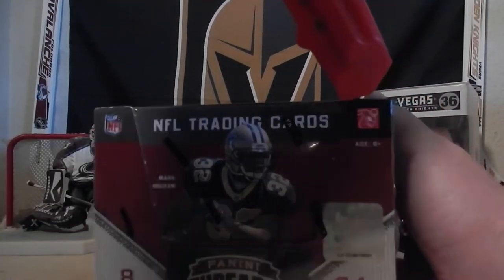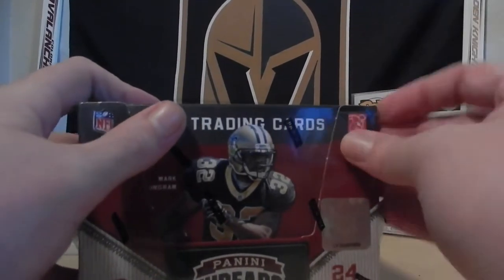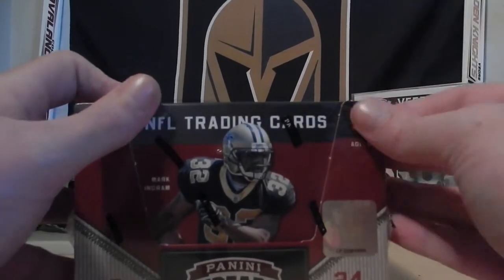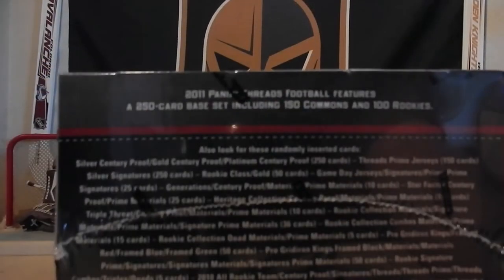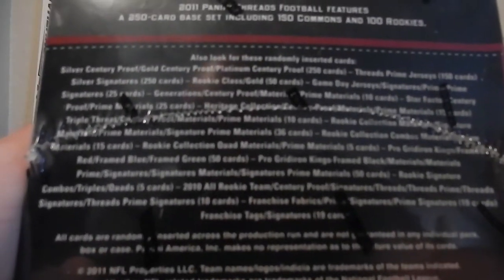Real nice right here. Beautiful packs. 8 cards per pack, 24 packs per box. Now again, there's all kinds of good stuff on here, if you could read that. It's beautiful. Also look for that. Also look for this. So that's what we're looking for.